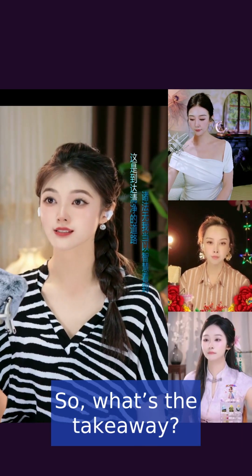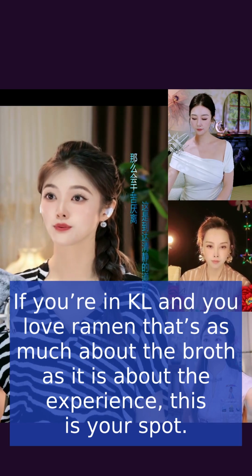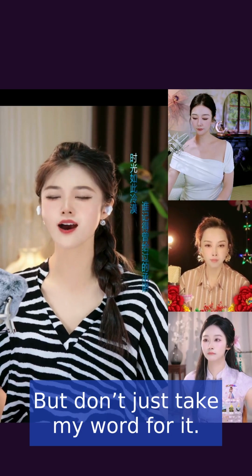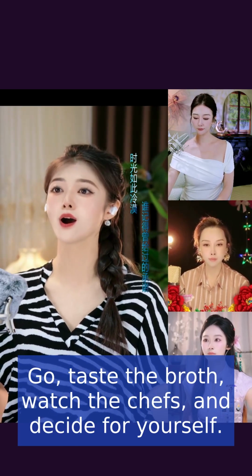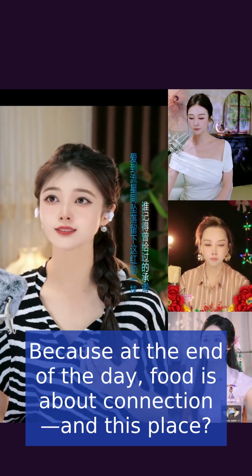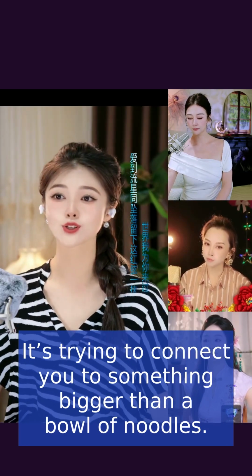So what's the takeaway? If you're in KL and you love ramen that's as much about the broth as it is about the experience, this is your spot. But don't just take my word for it. Go, taste the broth, watch the chefs, and decide for yourself. Because at the end of the day, food is about connection, and this place is trying to connect you to something bigger than a bowl of noodles.